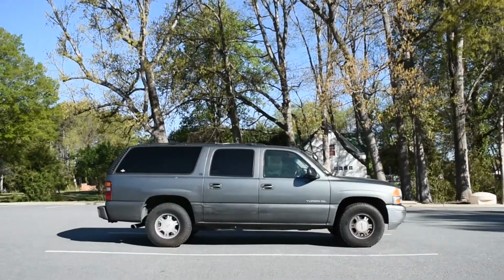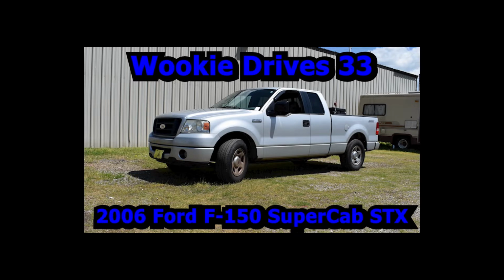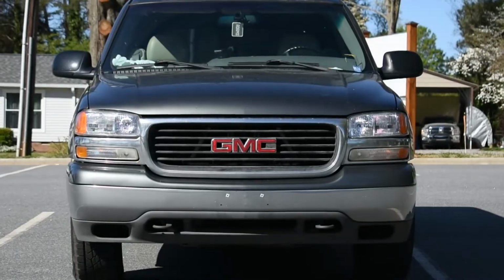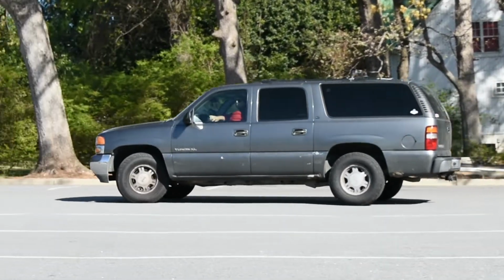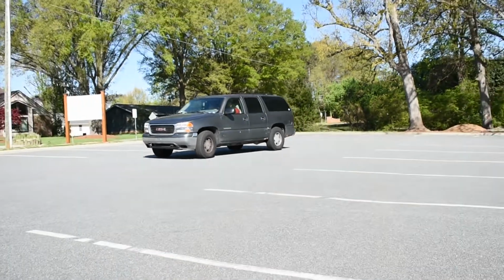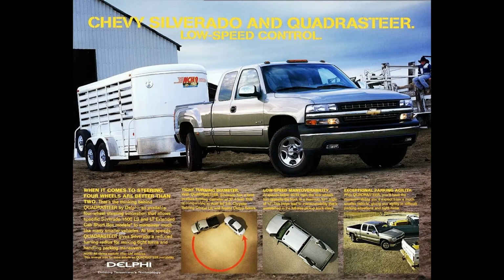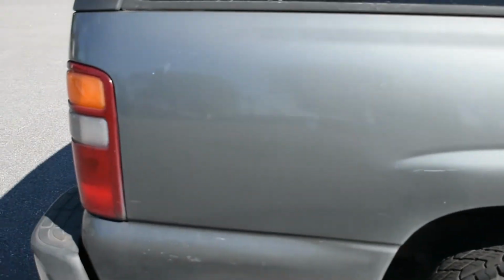Yep, it's time to finally cover the GMT 800 truck platform. I've covered the contemporary Ford and Dodge of this era, and now we finally come to the truck that I grew up with, easily my favorite truck of this era. And yeah, I could have gotten a GMT 800 example with low miles or something cool with the Quadrasteer, but this is the essence of a GMT 800 truck, approaching 600,000 miles.